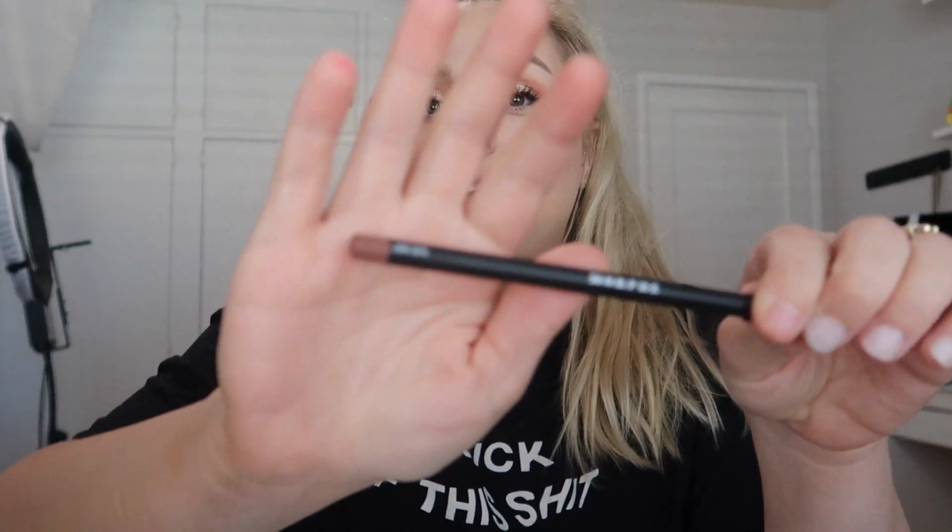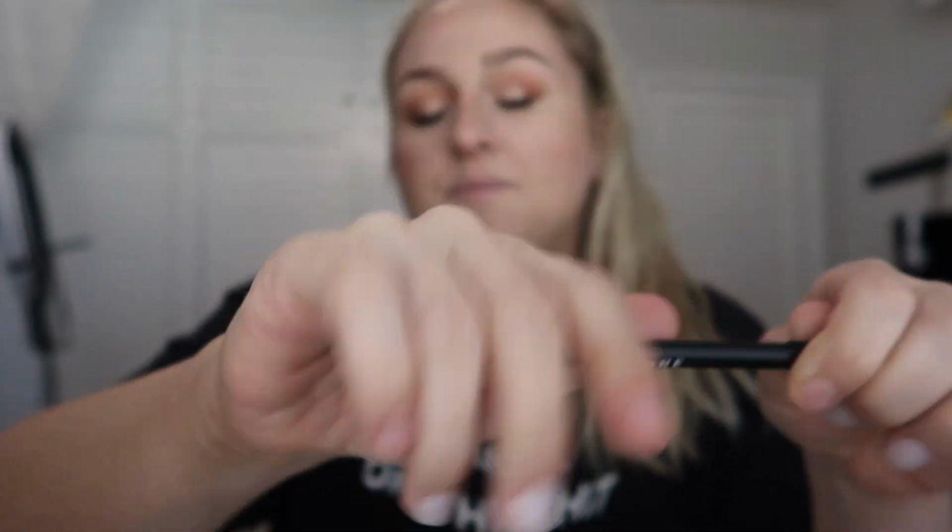Okay, I'm taking Morphe Love Bite pencil and I'm going to line my lips and then fill my lips in. I had a little bit of chapstick on, so it glides really well, but I just like a super natural lip.